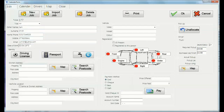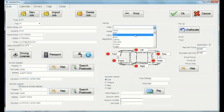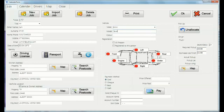You can automatically fill in the address if you enter the house number and postcode by using the Search Postcode button. If the vehicle is located at this address, then click Same as Owner's Address on the Vehicle Location section. Now enter the vehicle details, the price you offered, and set a time for pickup and an estimated finish time. Click OK and the job is put on the schedule list.